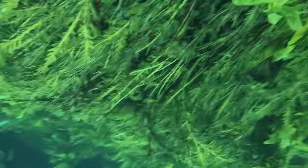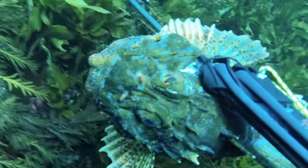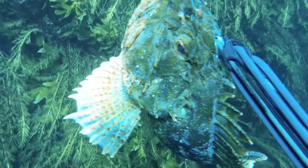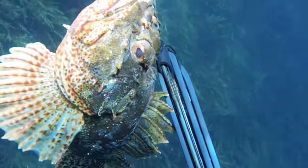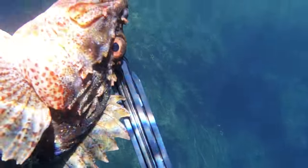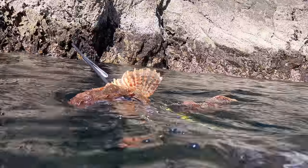Not wanting to shoot my gun through the fish into the rocks, bending the spear, I just stabbed him and that did the job. Brought him to the surface and there he turned a nice reddy orange colour. And yeah, I was pretty stoked. It's a beautiful eating fish. Otherwise known as poor man's crayfish.